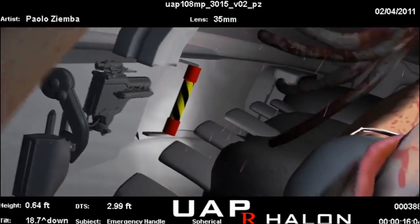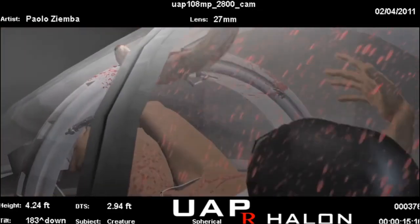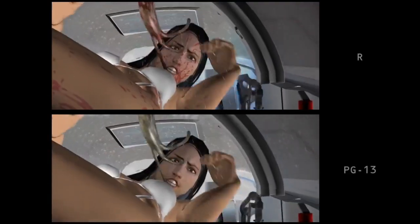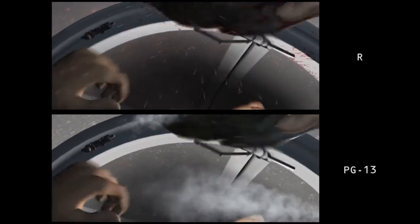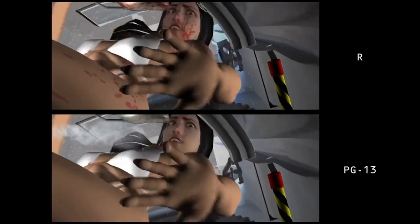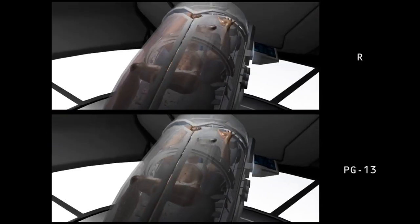Really wanted it to be quite graphic as well. We did quite a heavy previs on this sequence. In fact, the team from Halon did a great job of prevising the whole sequence, and we prevised it as an R-rated version, and we prevised it as a PG-13 version.